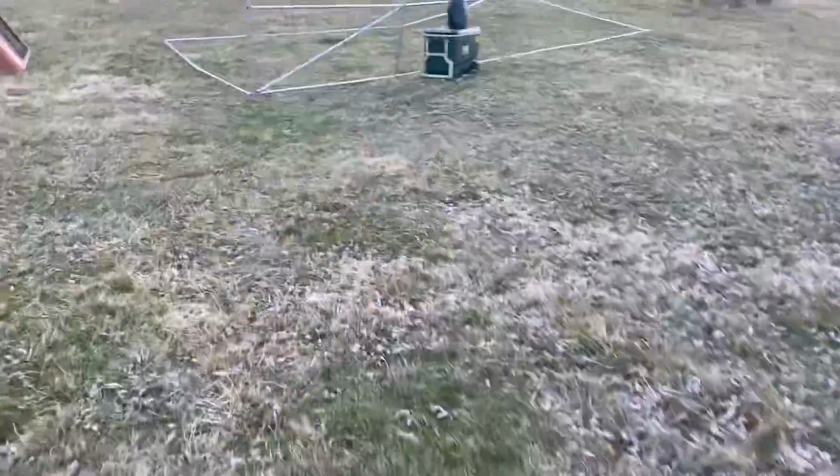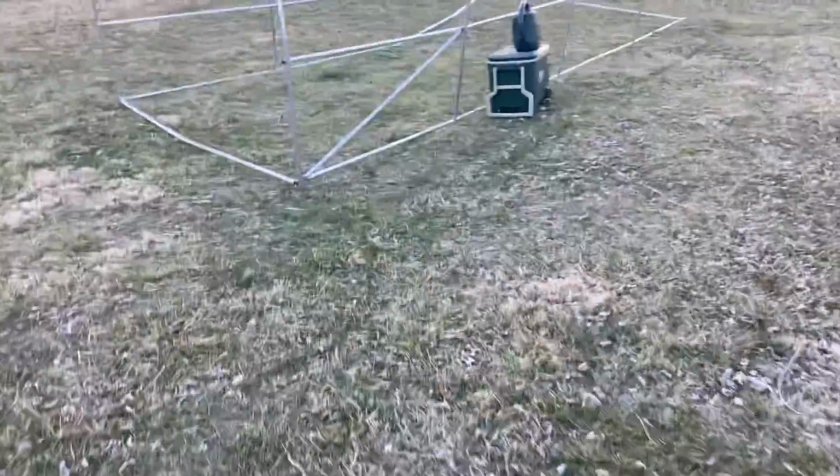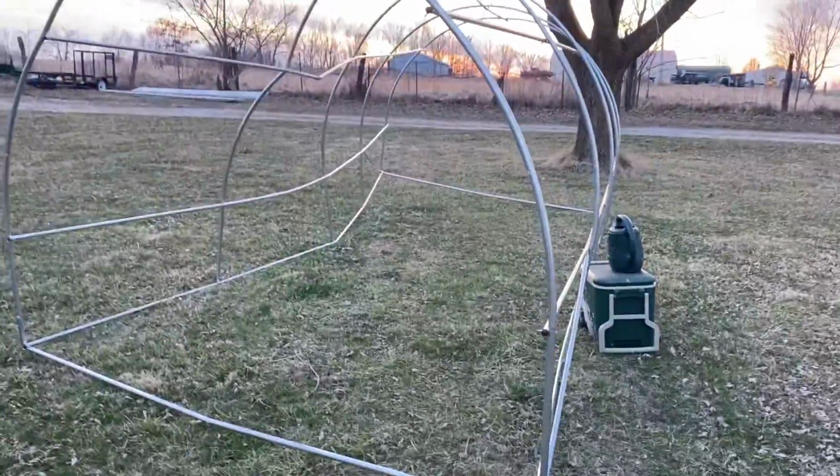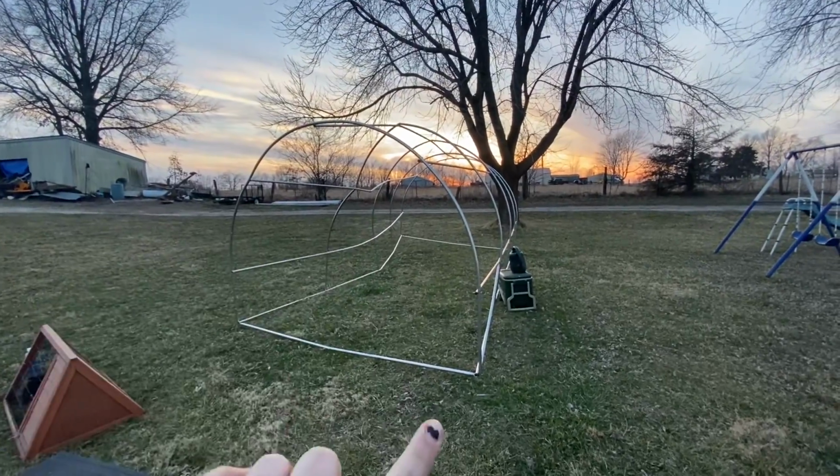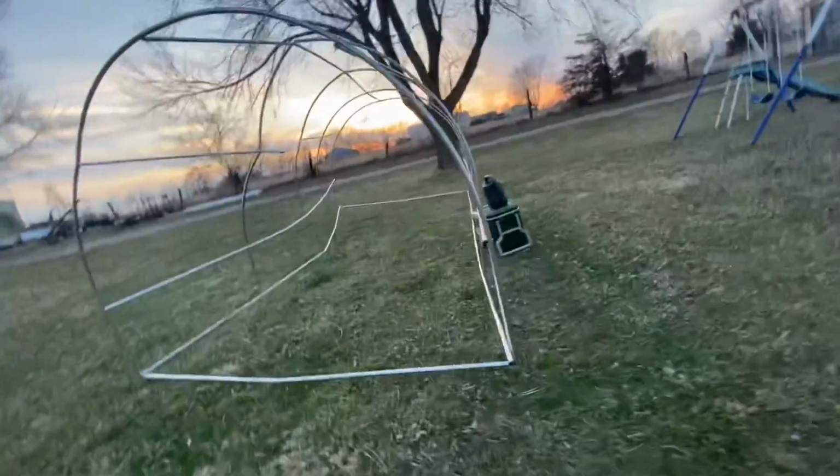It's messed up. I had to take the audio out because it was so windy. You could barely hear what I was saying. So with this is the frame. This is what I walked out to. And you can see right there and right there, it's real bent.